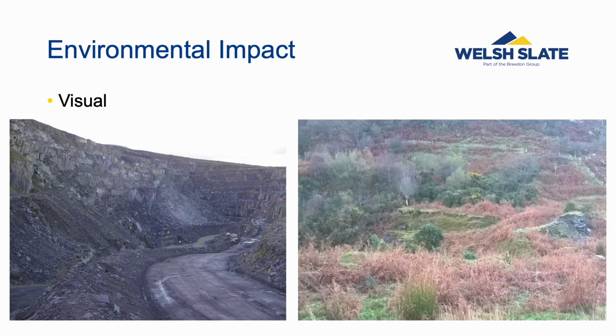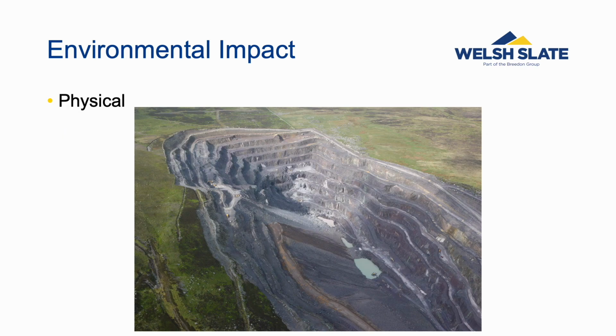Invariably, quarrying has an environmental impact. So you've got a visual impact: we dig great big holes in the ground. These are landscaped when we're finished with them, with local plants sourced and replanting of the tips.